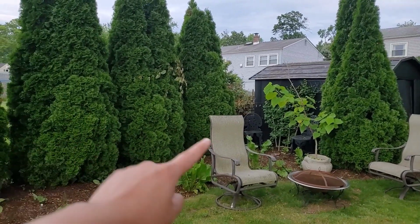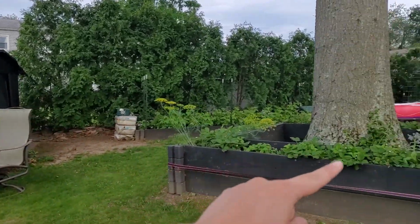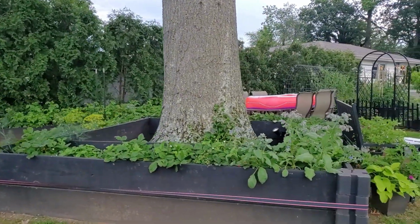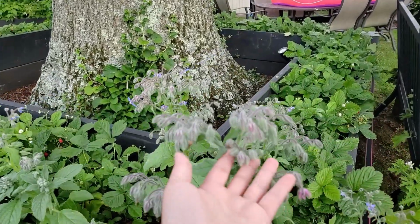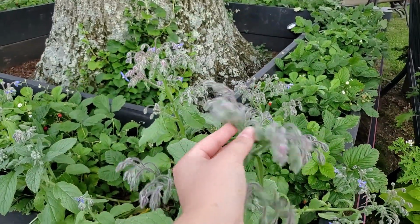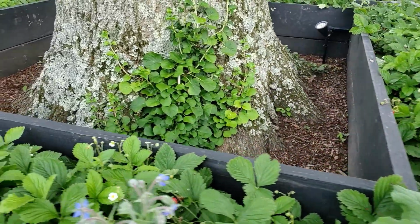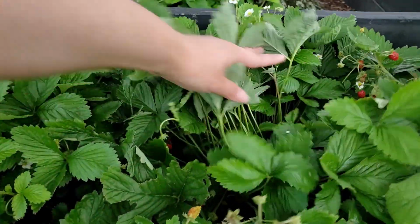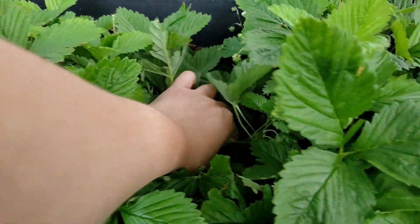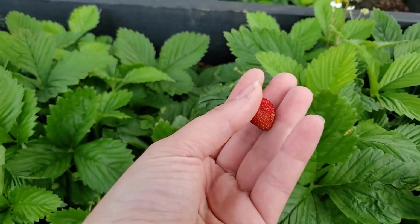All right, so from this perennial bed, coming across, we have our strawberry patch. We have some borage in the corner here, which is an edible flower. It's also a great pollinator and companion plant. Our strawberries are so prolific this year. Holy moly, there are so many in here. And, well, actually, this is quite a large strawberry.